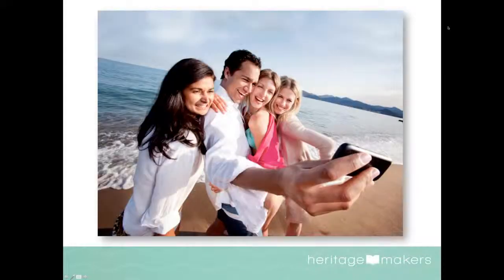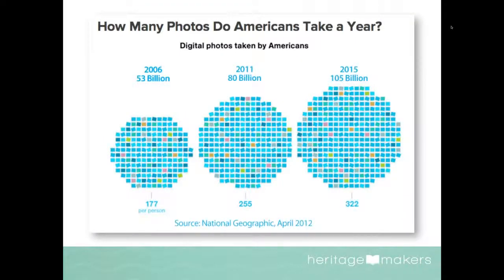Why does Heritage Makers continue having success? Because people are taking photos. Now with cell phone cameras, we're taking even more photos. I've got a little graphic here that shows projections about how many photos are going to be taken. This is just by Americans. Billions of photos. I know that Facebook, in fact, currently is loading about 3,000 photos a second.